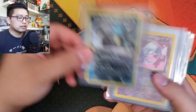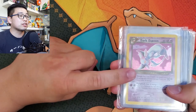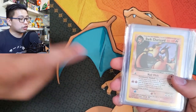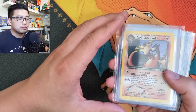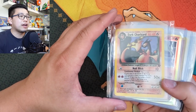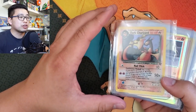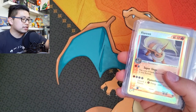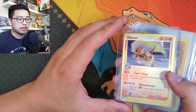Dark Golduck. Dark Espeon, which is one of the reasons why I picked up this lot. Dark Espeon's a fairly expensive card. Dark Charizard. Also, the main reason, this is a holographic Dark Charizard, main reason why I bought this lot, because I'm getting to the point where my collection and the sets are almost complete, that I'm starting to chase after the bigger, more expensive ones, instead of prioritizing the smaller ones or what I come across. So, if I have a chance to get a Dark Charizard, I'm going to get it.